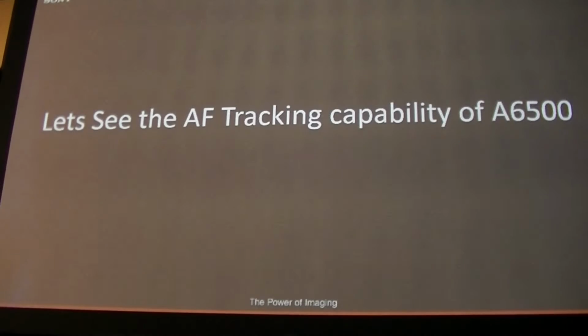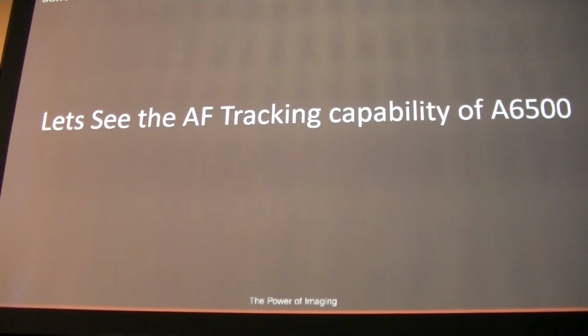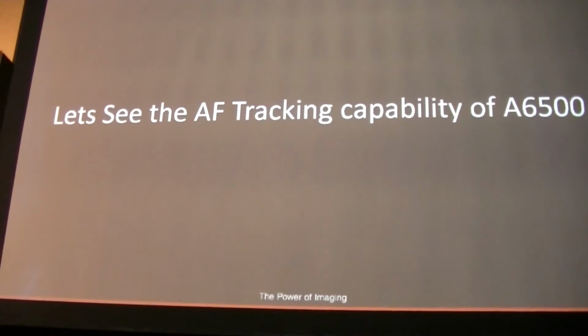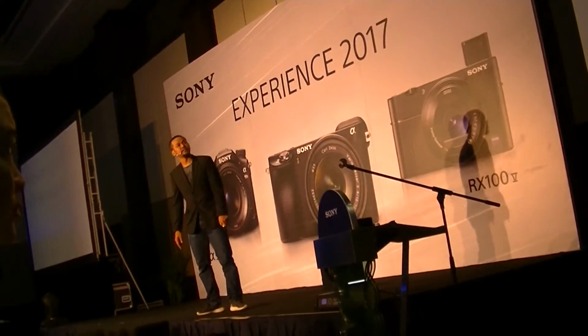Alright, so let's see the tracking of this camera. I recorded the screen of this camera and then I shot the subjects. Alright, and then you can see how well this camera focuses on the subjects.